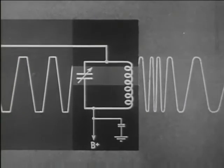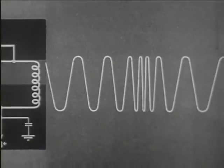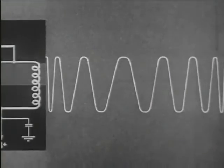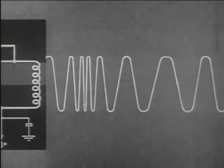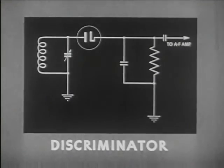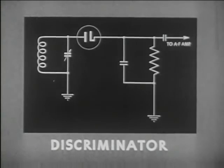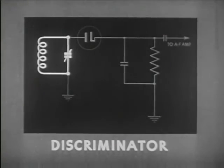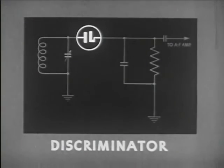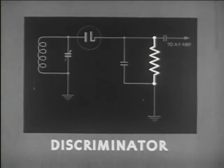So the wave that leaves the limiter will look like this. And that's it. Now the wave is ready for the discriminator, the device that interprets these frequency variations as audio voltage variations. Now, here's a simplified diagram of a discriminator. It consists of a tuned circuit, a diode detector tube, and a load resistor with a bypass capacitor across it.